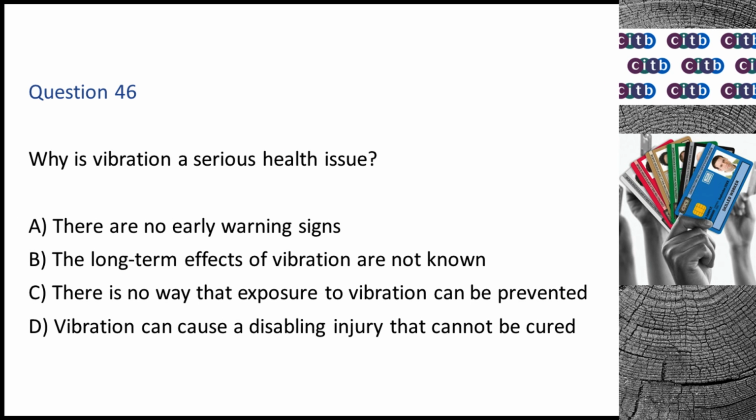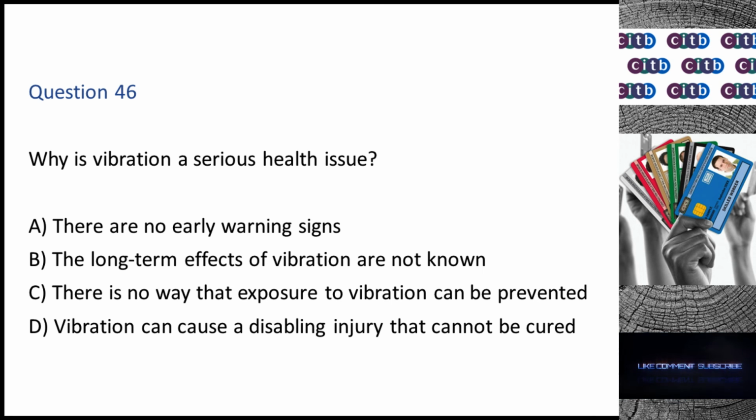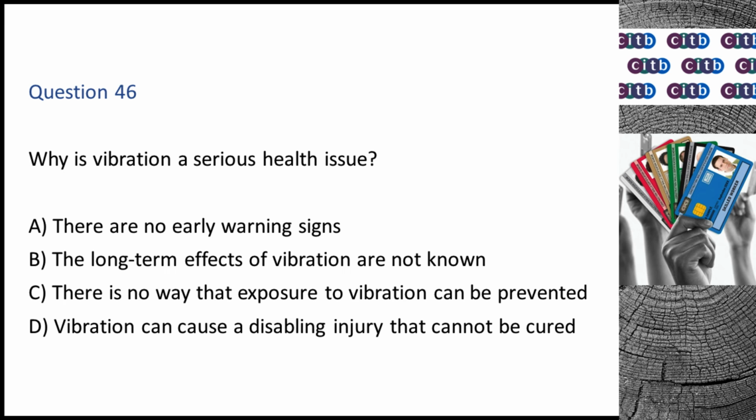Question 46. Why is vibration a serious health issue? A. There are no early warning signs. B. The long-term effects of vibration are not known. C. There is no way that exposure to vibration can be prevented. D. Vibration can cause a disabling injury that cannot be cured. The correct answer is D. Vibration can cause a disabling injury that cannot be cured.